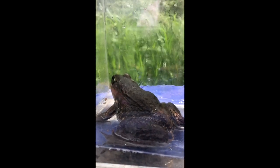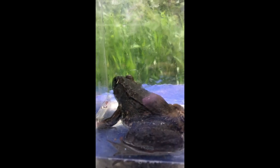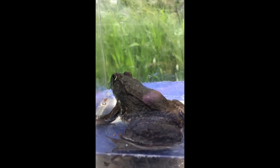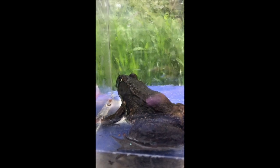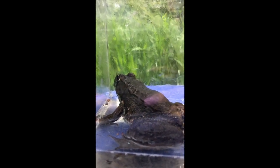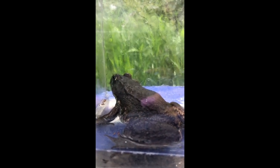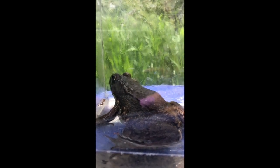This circle behind the eye is the reason I can say that this is a guy, this is a male frog, because that circle there, part of its ear, is bigger than the eye. If the circle is bigger than the eye, then it's a male. If the circle is about the same size as the eye, it is a female. So we have a male green frog here.